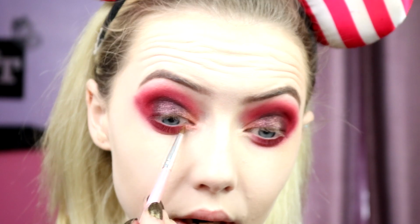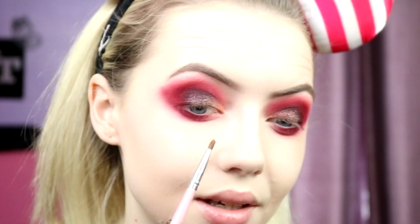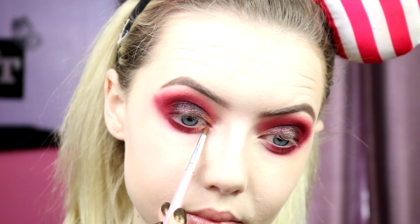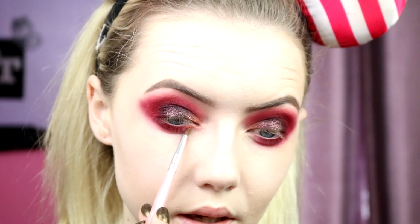I'm not going to do an inner corner highlight because the palette doesn't have one, and I don't feel like I need one. I think this is fine. This will do as an inner corner highlight, even though it's not really. I'm not going right in here anyway, but I'll survive. Life's not going to be over. So let's finish the eyes off.